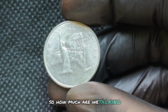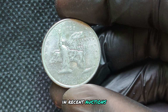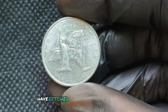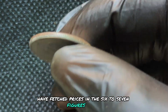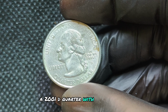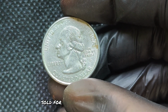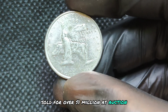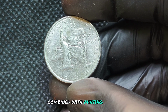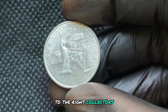So, how much are we talking when we say these coins are worth millions? In recent auctions, pristine 2001 D quarters with rare errors or high grades have fetched prices in the 6 to 7 figures range. For example, a 2001 D quarter with a rare error, graded MS69 by PCGS, sold for over $1 million at auction. The demand for state quarters in perfect condition, combined with minting errors, has made these coins extremely valuable to the right collectors.